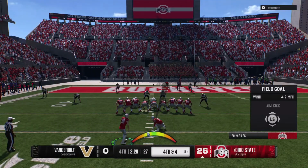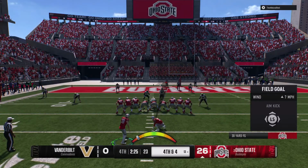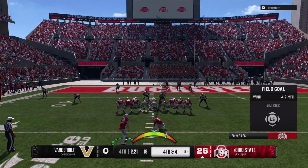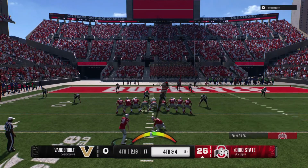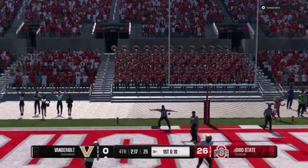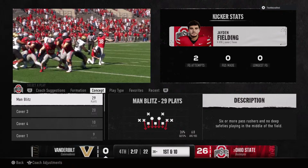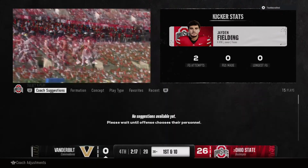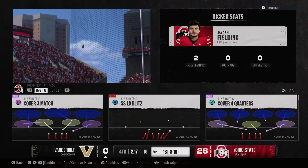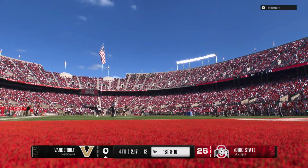Now on fourth down, here comes the field goal team. Oh, and he missed it. No good. They missed a field goal, so something has gone wrong today. Well, that's now the second missed field goal for this kicker, and I'll tell you this, he can't blame the weather for all this. This is a beautiful day. He needs to do better executing these field goals.